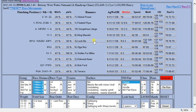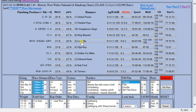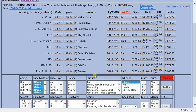One horse that does really interest me is Lock Bar. I think it's pretty well treated. It's running in high grade races, off a slightly higher mark, in large handicap fields, and it won last time out. I think it'll probably handle the going, it runs on heavy ground and soft ground, and that's its preferred going. So I think Lock Bar's potentially quite well treated.